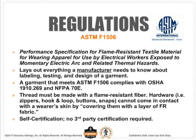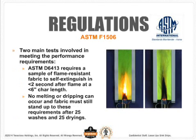There are really two main tests involved in meeting the performance requirements for ASTM F1506. The first one is ASTM D6413, which maybe some of you are familiar with. This is the vertical flame test. It requires a sample of flame-resistant fabric to self-extinguish in less than 2 seconds after flame at a 6-inch char length. That means the fabric also cannot melt or drip. So again, that's why synthetic fibers are not going to pass this test, because absolutely polyester is going to melt and drip. And then the fabric must still withstand these requirements after 25 washes and 25 dries.